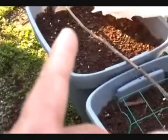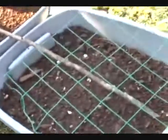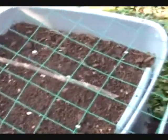This box and that box are not planted yet. I'm still praying about that. I'm not sure what's going to go into these two.